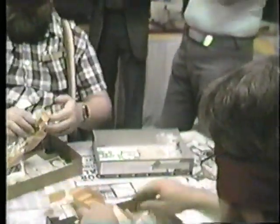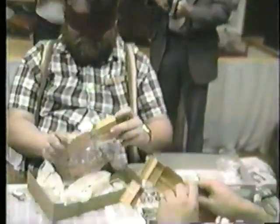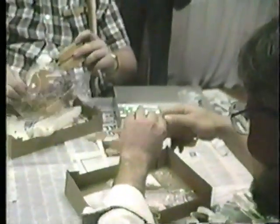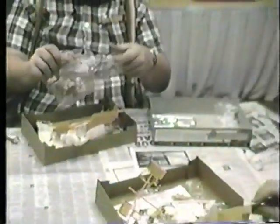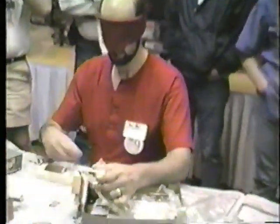Let's see. You must use all the parts. Right, I want to see. Hey, here's the instructions. I want to see what you put in the plastic bag. They are not in braille. Oh, I'm sorry. Yeah, there's no bumps. That's cheating. There's no bumps on it. Get a shot of that. Hey, I only got two tires.